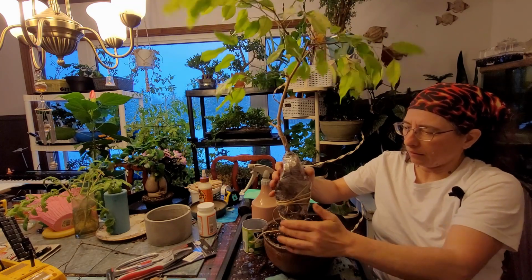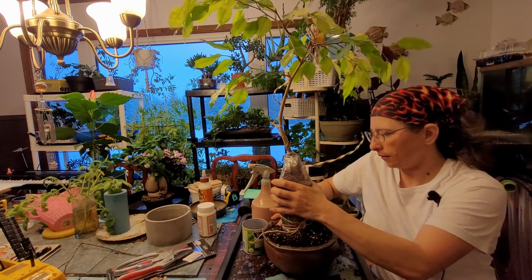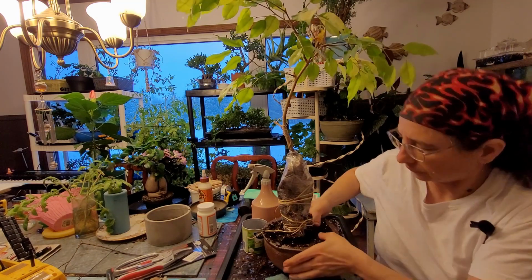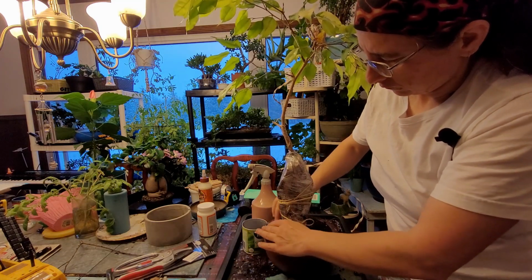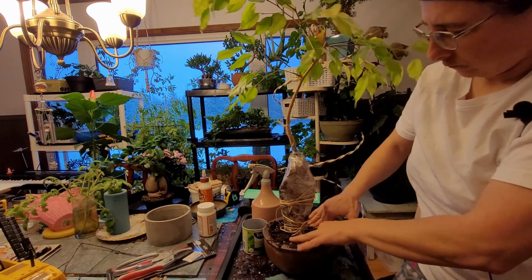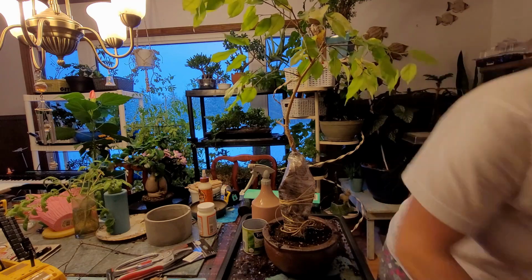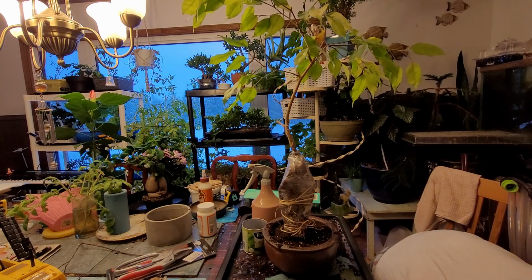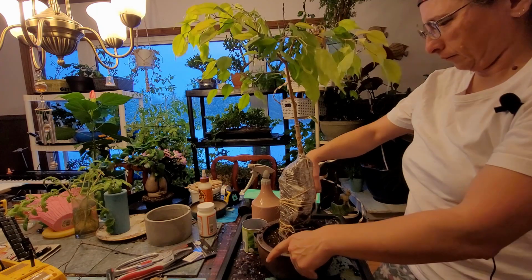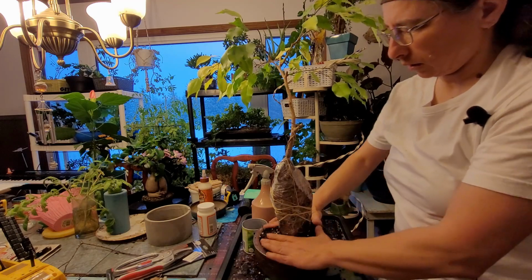And then later on in this planting, I'll have to figure out what I'm going to do to hold it up, but we got time for that. Actually, almost holding itself up here. I might not need to put a guy wire on. I think if this thing is successful, it'll look pretty neat.